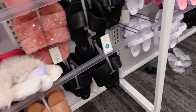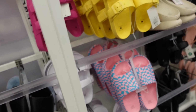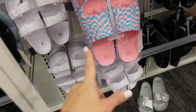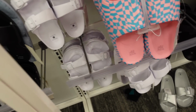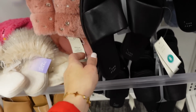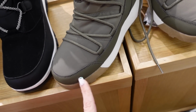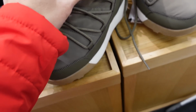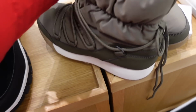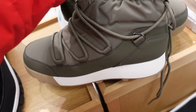So seeing sandals already, I guess maybe for spring break. Those rubber Birkenstock styles from Shade & Shore. These slides are Wild Fable. And then these are from A New Day. Color in these sneaker boots from All in Motion. So they have the rounded toe. It's a nylon material, lace up. I think these were online purchase, so they'll be linked down below.